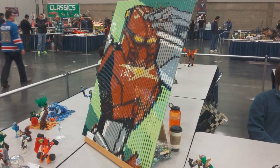Now, the final Bionicle creation I wanted to show off here was actually made out of system. It was sort of like an illusion board, an optical thing.